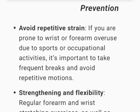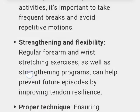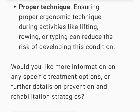If you are prone to wrist or forearm overuse due to sports or occupational activities, it's important to take frequent breaks and avoid repetitive motions. Strengthening and flexibility. Regular forearm and wrist stretching exercises, as well as strengthening programs, can help prevent future episodes by improving tendon resilience. Proper technique. Ensuring proper ergonomic technique during activities like lifting, rowing, or typing can reduce the risk of developing this condition.